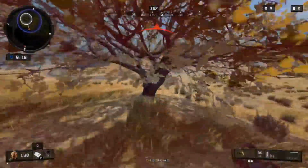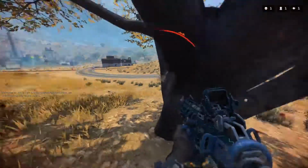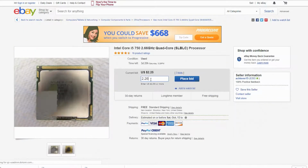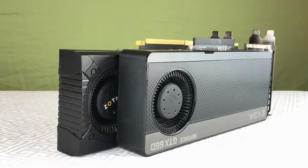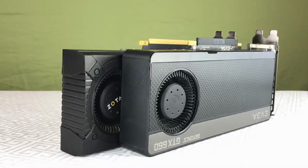So before we get into this, I need to clarify a few things. First off, if you want to truly get the best value for your money, then checking out the used market is the place to go. Not only do you get parts for a cheaper price, but the parts that you end up buying have a much higher price to performance ratio than new parts fresh off the shelf.